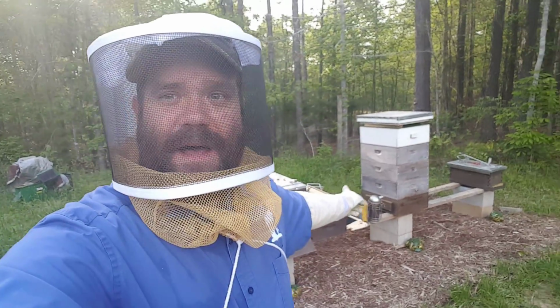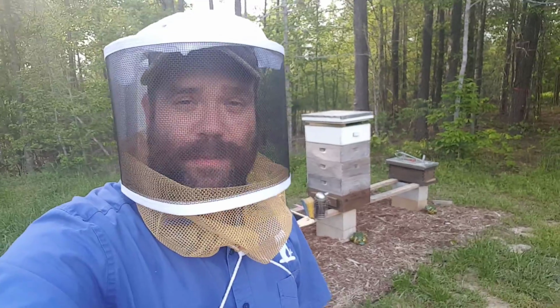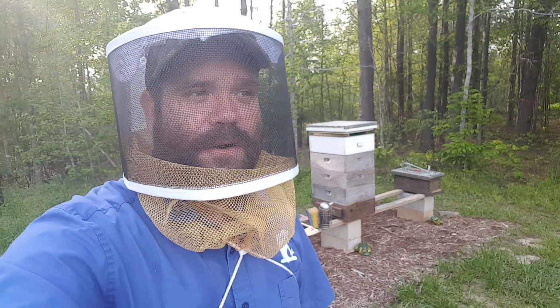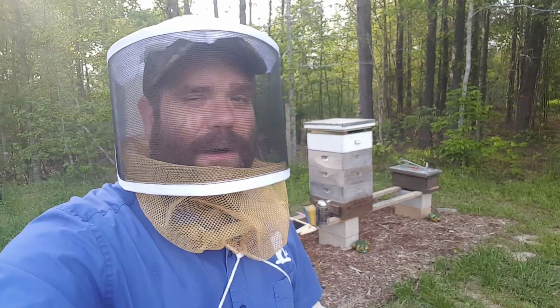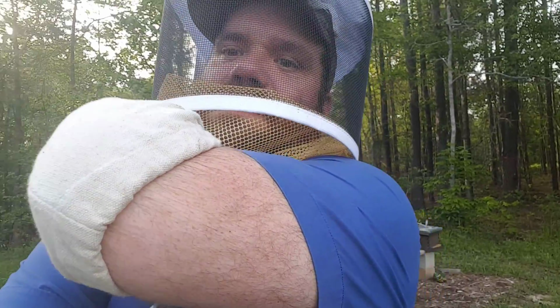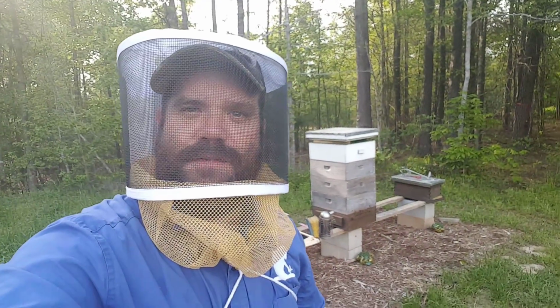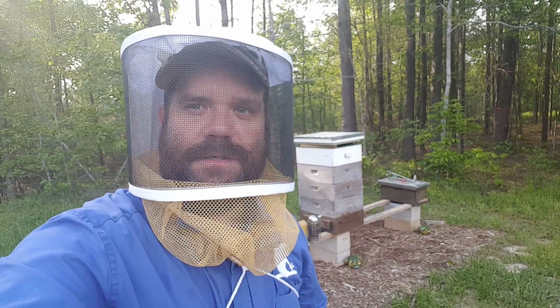So I've got that all buttoned back up, and for the record, my first real bee sting as an adult. I was stung once as a child, so I knew I wasn't allergic, or at least once that I can remember. But this one just got me right there. You probably can't even see it in the picture, but right there between the gloves and the short sleeve shirt. I'm never going to be able to get my wife to wear one of these Alexander veils, but man, is it cooler.